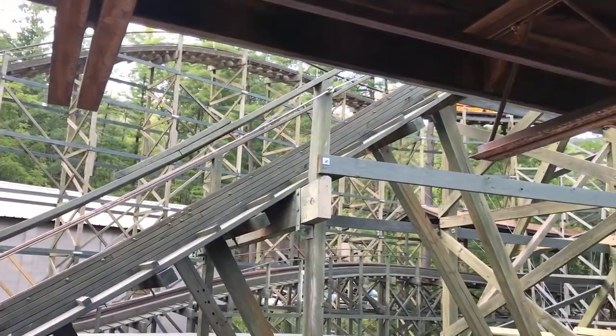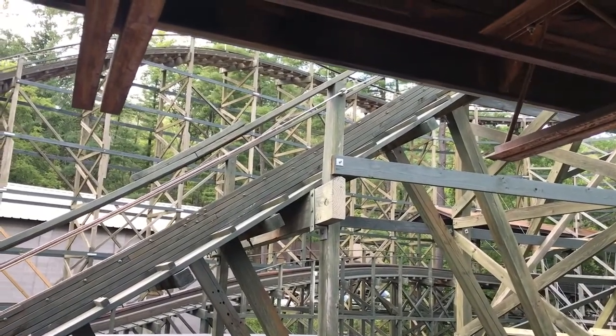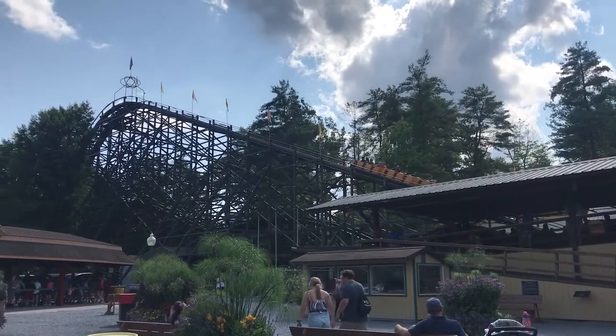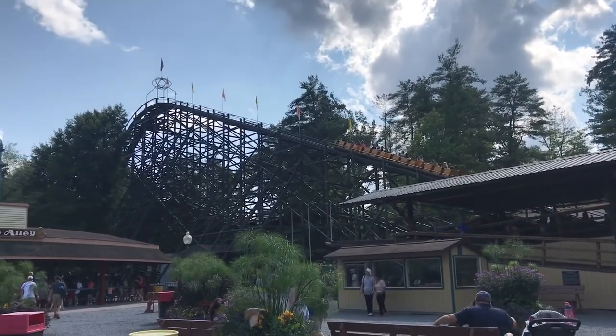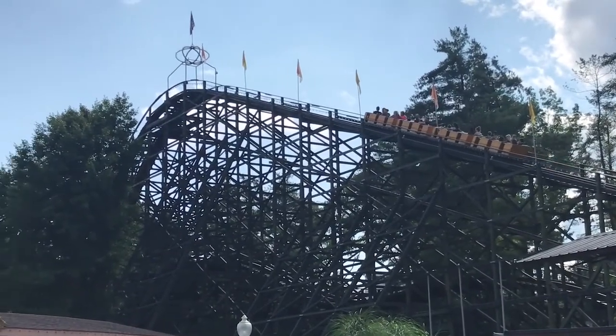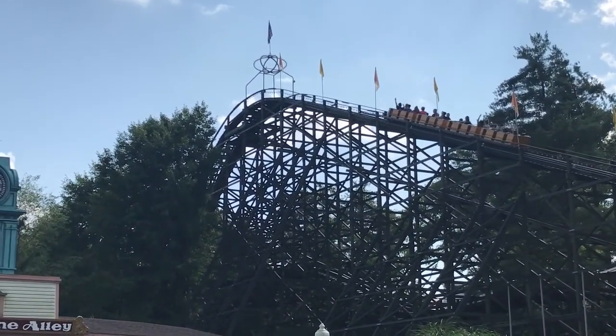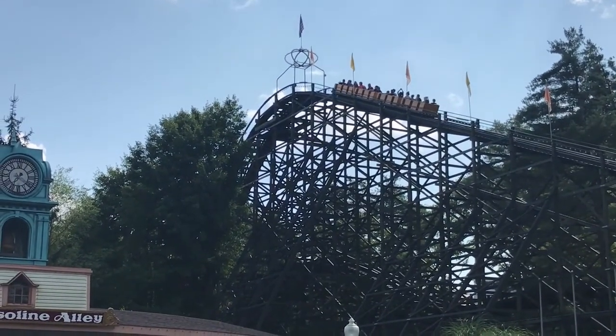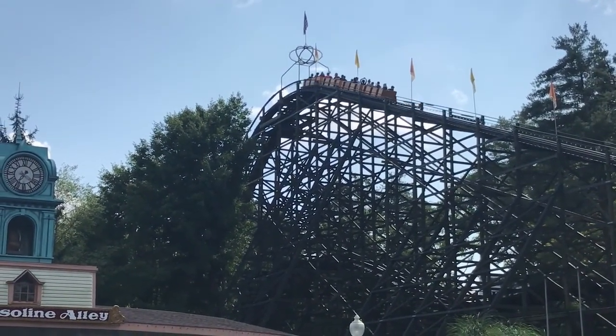This thing is unholy. The fact that every time we've gone over a hill, I was practically standing up in my seat is absolutely insane. This ride is absolutely amazing. It is a must ride for anybody who is a fan of roller coasters, of wood roller coasters, of getting unholy amounts of airtime. This is the ride for you.